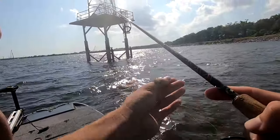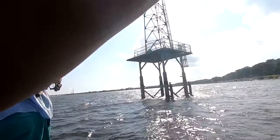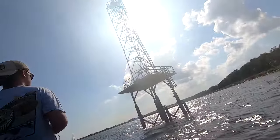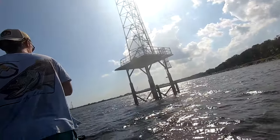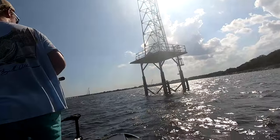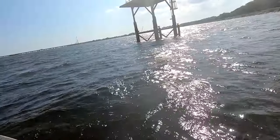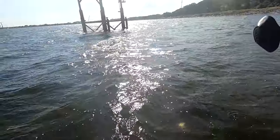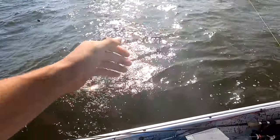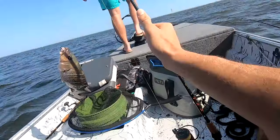I'm gonna cast right on that thing again. Oh, there he is. That's a good fish, guys. Oh my gosh, he picked up the mullet off the bottom. Unbelievable, I wasn't even looking. He's swimming towards me. What is this? Not too big. Is that a mangrove? No, that is a nice mangrove. Dang. That's a slob mangrove. Heck yeah, get your butt in here, buddy. On the finger mullet. Heck yeah.